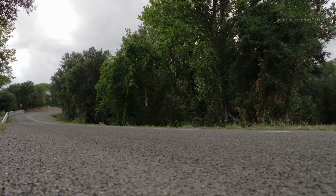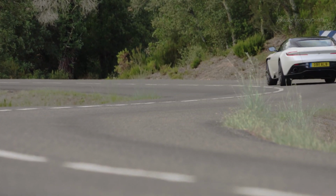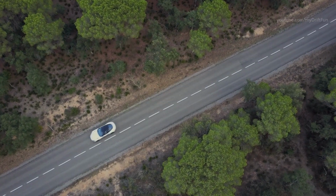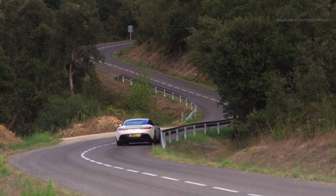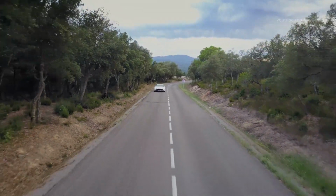The acclaimed DB11 is now available with a 4.0-liter twin-turbocharged V8 engine, producing 503 bhp and 675 Nm of torque. The V8 engine's potency is beyond question, propelling the DB11 from 0 to 62 miles per hour in just 4 seconds and on to a top speed of 187 miles per hour.